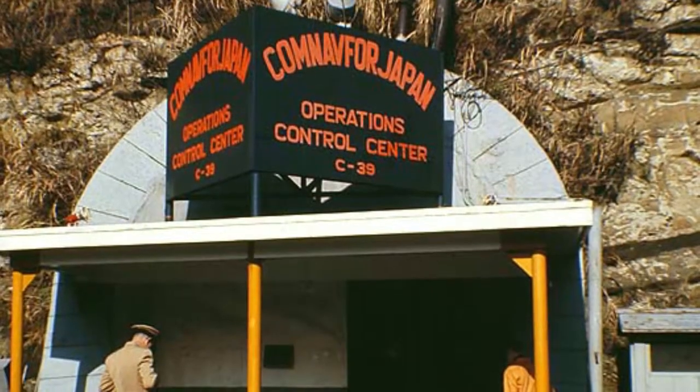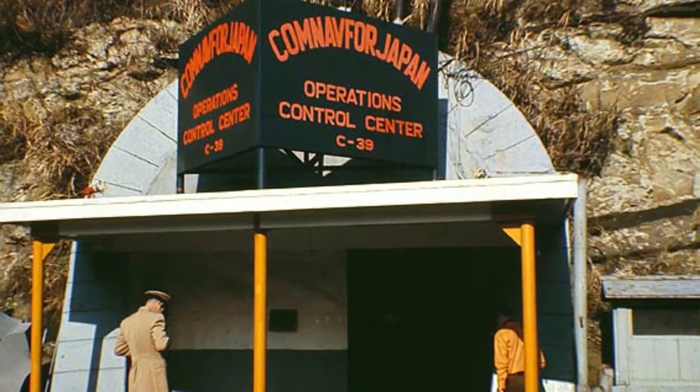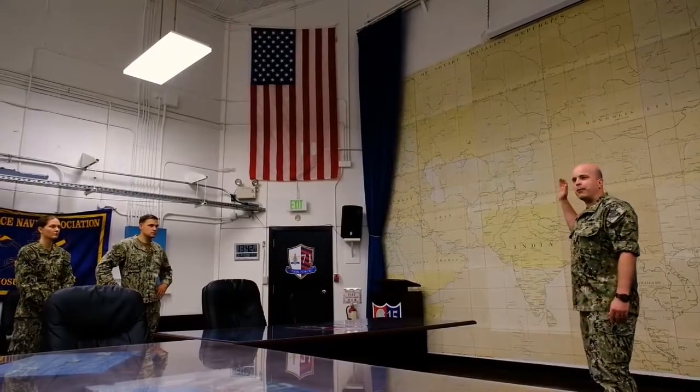The Americans used the caves on Yokosuka Base for a lot of the same reasons that the Japanese built them out for. After World War II, the Americans used a lot of the caves as general storage, and then once the Korean War started, we actually started using them as bomb shelters.